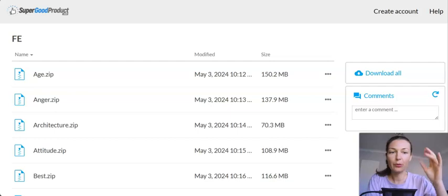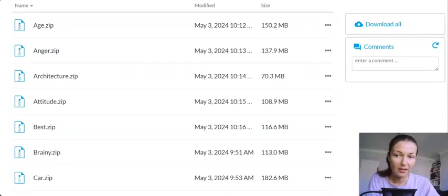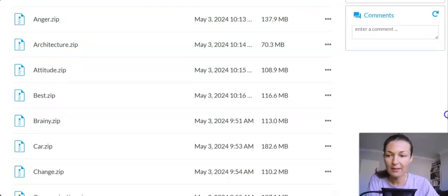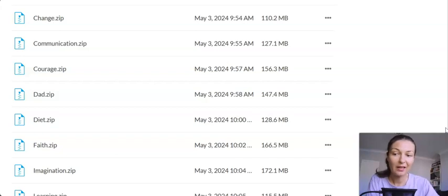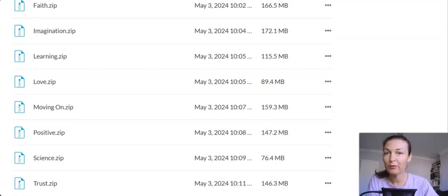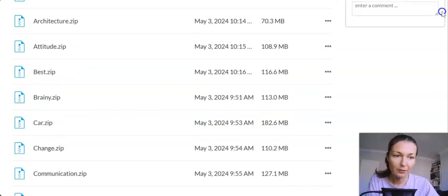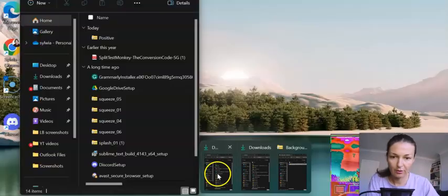So they have been grouped according to the categories, according to the niches. So the niches you will have will be age, anger, architecture, attitude, best, brainy, car, change, communication, courage, dad, diet, faith, imagination, learning, love, moving on, positive, science, trust. I have downloaded one of them, the positive one, and I'll show you what you're going to get.